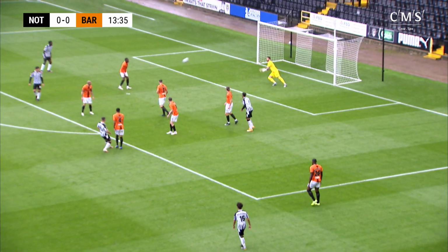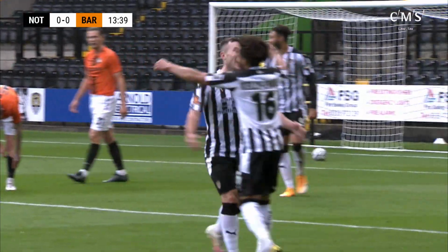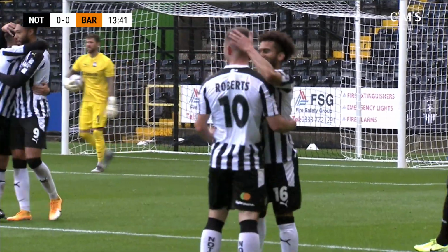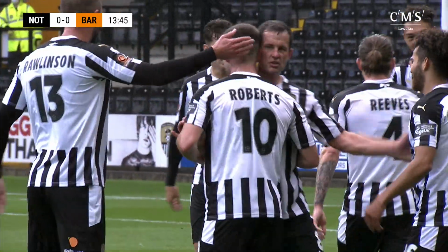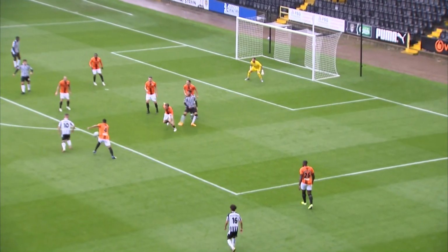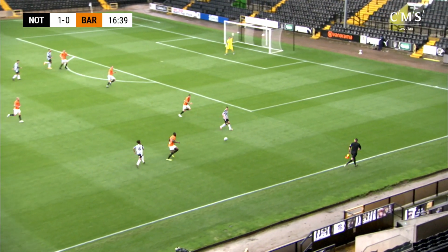You join me as Kyle Wootton gives it to Roberts! And Roberts scores for Notts County. Such a typical goal for him. Wonderfully composed and bending before nestling itself in the top corner of the net. Creates a little bit of space and then looks to introduce his teammates.